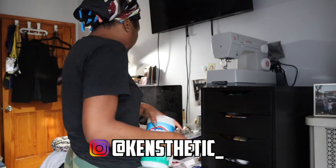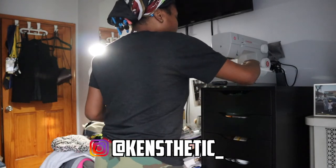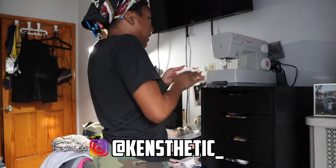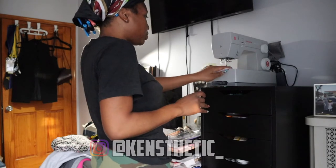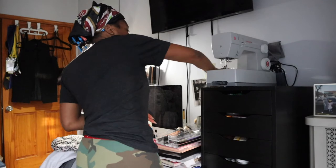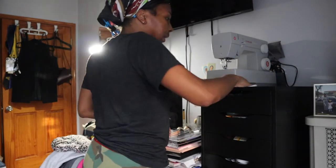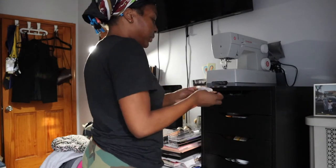But I've literally been wiping everything down. One, because some of these things I haven't cleaned in like years, and two, I just want a fresh clean start. So I've just been wiping literally everything down.